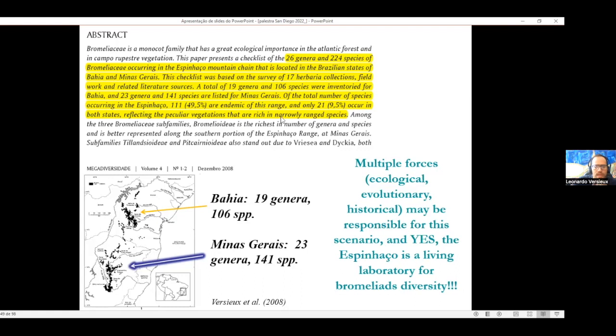And of the total number of species occurring in the Espinhaço, nearly half of them, 111, are endemic to this range. And this is very curious. Only 21, less than 10%, occur in both sectors, in Minas and Bahia.